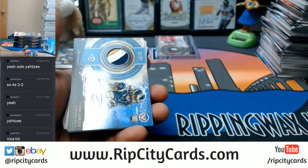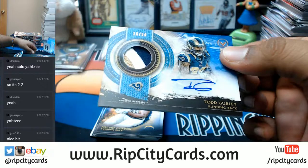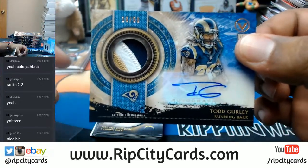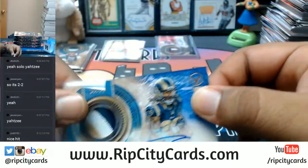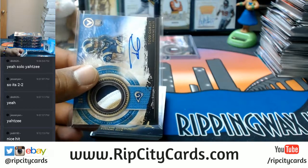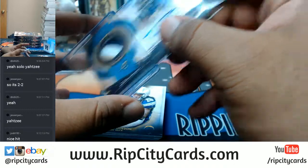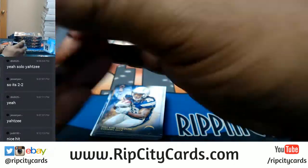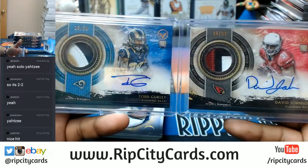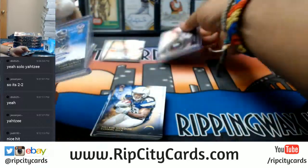Oh, wow. Are you for real? Two big-name running backs. Three-color patch, 16 out of 50, Todd Gurley for the Rams. Yo, every single auto that we've had so far is a running back. All of which are good. I mean, I guess maybe with the exception of Duke Johnson. But check it. David Johnson and Todd Gurley. Three-color patch autos. Nice.